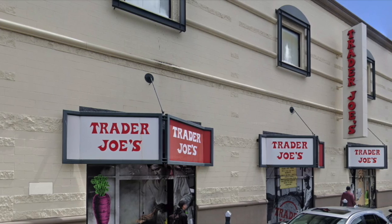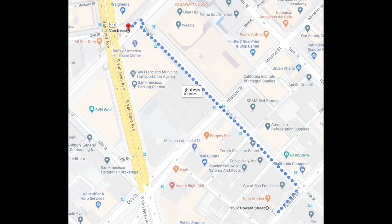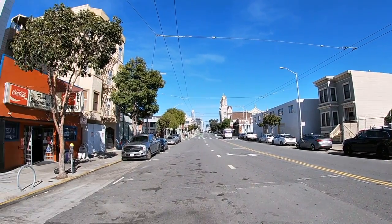There's a Trader Joe's nearby. We're on the edge of the Mission as well, and of course Soma. And only an 8-minute walk to Rainbow Grocer, which is a grocery store, and a very short 6-minute walk to Van Ness Community Station.